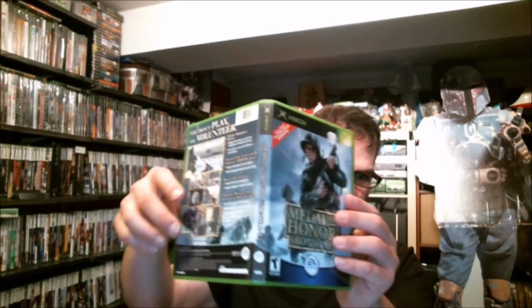Up next, here's another one that's in great shape, and the spine is even stiff. You can see it still wants to snap back. This is Medal of Honor Frontline, arguably one of the best Medal of Honors ever made. This is a pretty awesome game, all in all. And like I said, packaging, manuals, all that is in great shape.